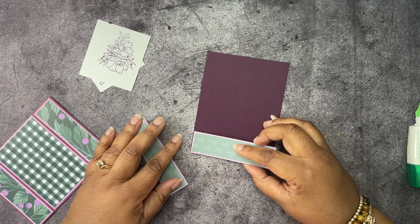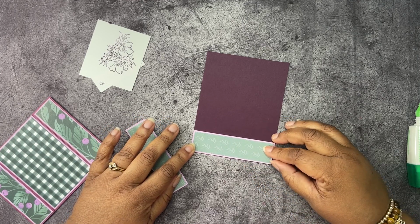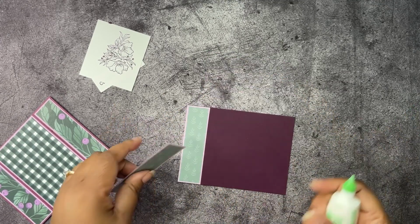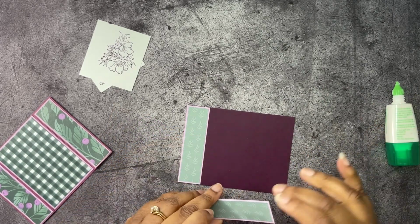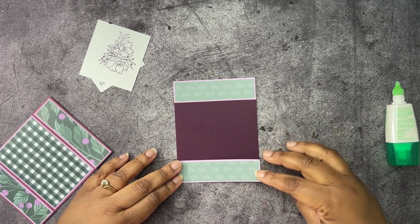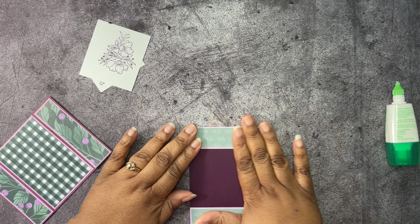So we're going to glue this down right to the edge of this Blackberry Bliss that we have for our inside. All the way to the edge, top and bottom, and the sides. So there's no space showing on that. Then we're going to do the same with this one. Make sure if you have a directional pattern that they both go the same direction. Okay. Put this on here, just like that.